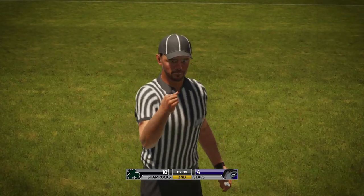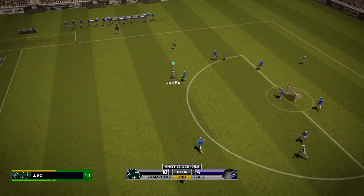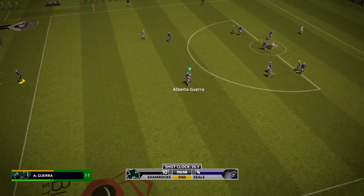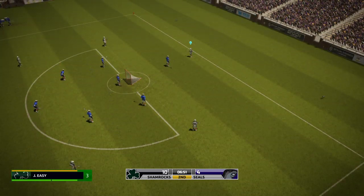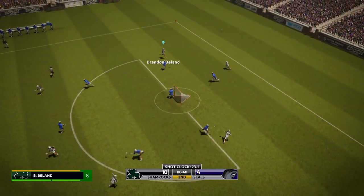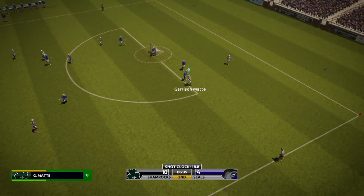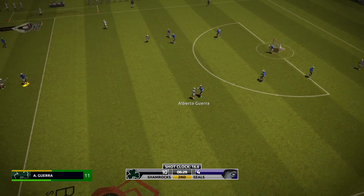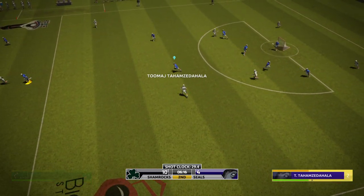Referee not happy at all. Schmidt gets flagged. Just taking things a little too far on that occasion. Guerrero. And he shoots. Misses high. Ball side right. Morrill. Ball side left. Ball side center. Rue. And stolen.